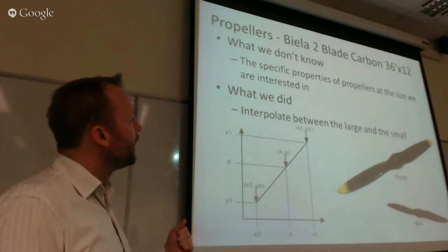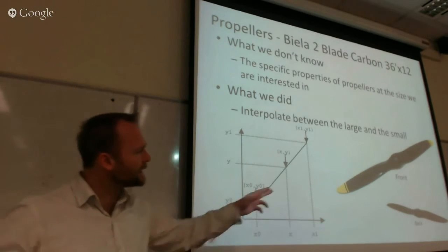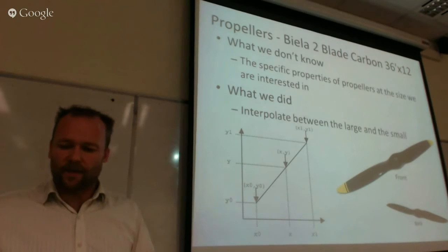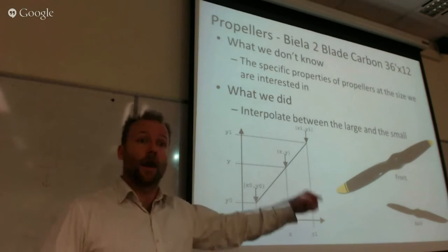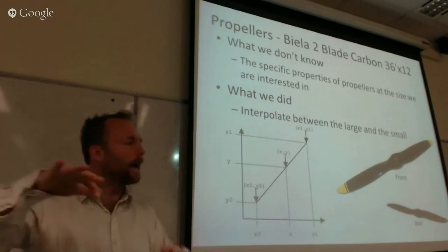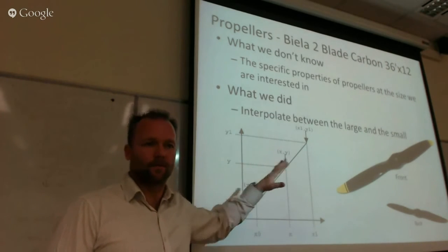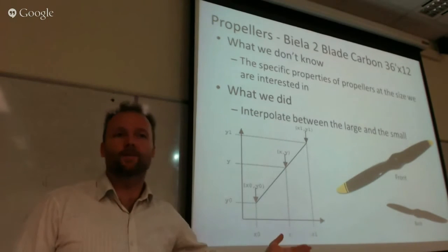But what we could find was information on propellers that had a similar pitch, but weren't exactly the same. We found some propellers that were bigger, some that were smaller, but had those graphs. And then we used those graphs to average out what we thought this propeller might have behaved like. So that was how we filled that gap. Once again, it was reasonably informed, but we still had to do the best with what we actually had.